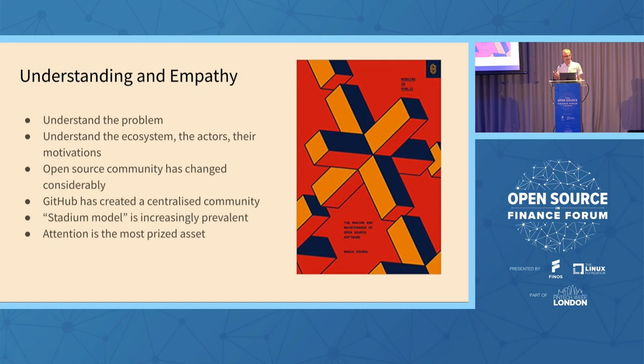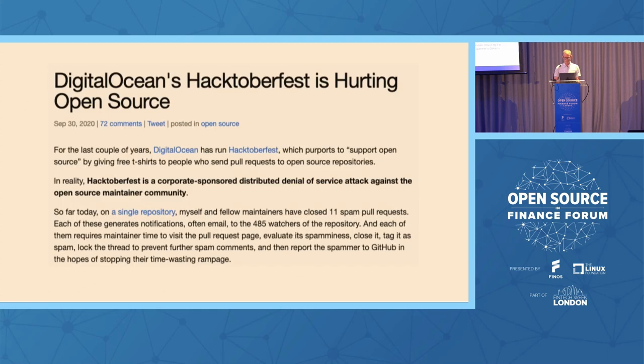And probably the most important thing that I read in this book is that the most prized asset of most open source maintainers is their attention. It's not money, it's attention. They want to be able to spend their time, often their own personal time, doing the thing that excites them most. And what I want to do is give you an example of how this can go horribly wrong if you do not understand this.